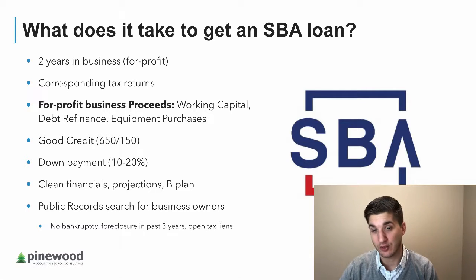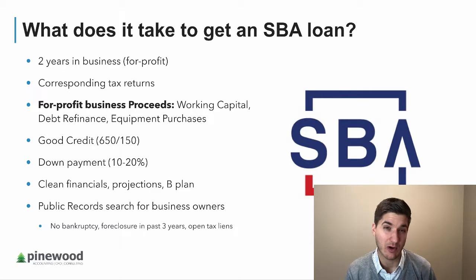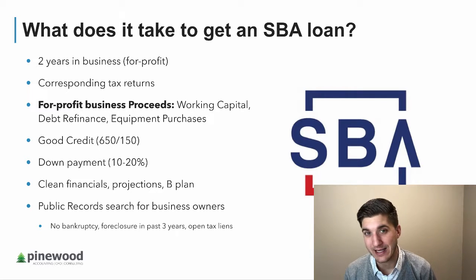You need to have tax returns showing that you have been generating cash flow in the business. You need to be for profit, of course, so you can use this for working capital. Debt refinance is another one you can use the money for. Equipment purchases we already mentioned. A number of tangible purchases would do very well in an SBA application.